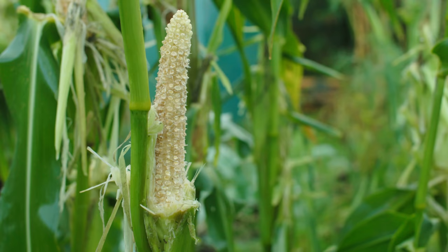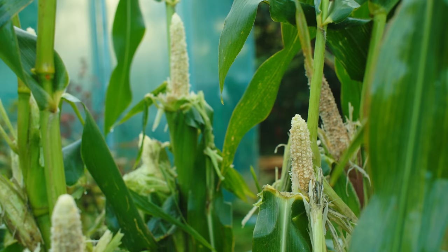I came today and saw that all of the sweet corn has been stripped by probably a vole or a mouse or something. So I was so excited, but I'm very gutted.